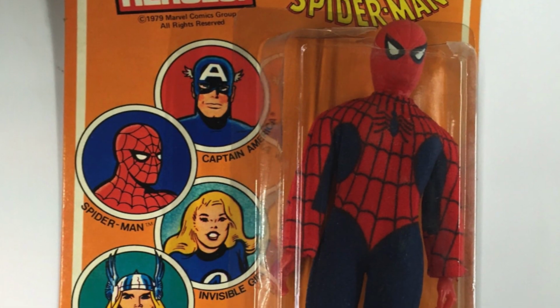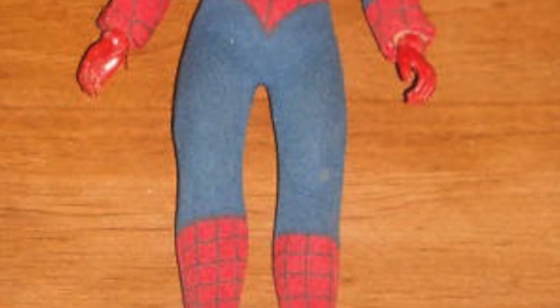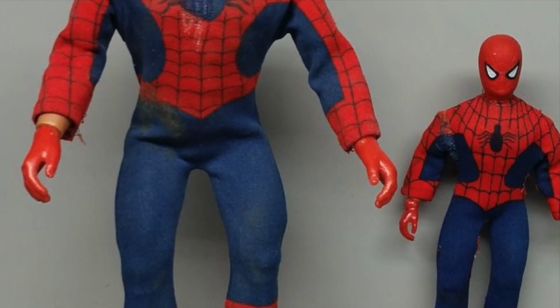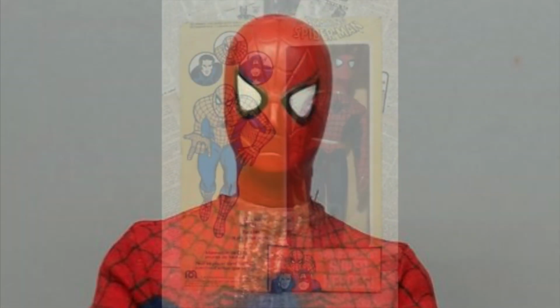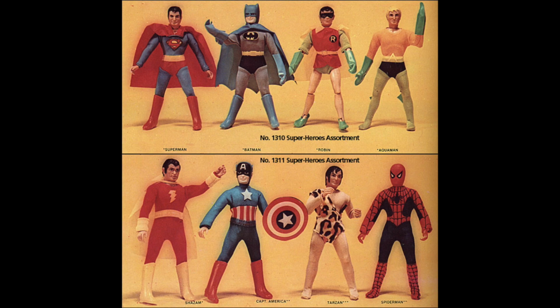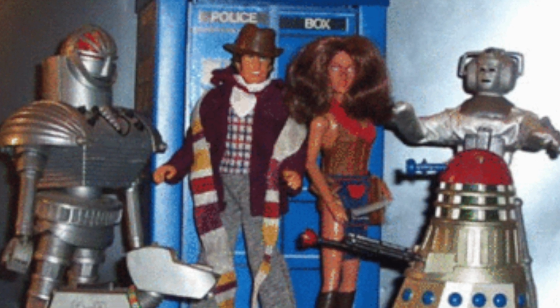One of the aforementioned 8-inch Mego superheroes, the Amazing Spider-Man, is a fully jointed action figure clad in a fabric removable one-piece costume. After the success of the item, Mego then released a 12-inch version of the Spider-Man toy, using a larger one-piece costume and body. Prices for a mint boxed example of the figure are between £125 and £150. Mego used the same jointed 8-inch body for a number of superheroes, and curiously you find the same body being used by Denys Fisher Toys on its Doctor Who range from the 1970s.